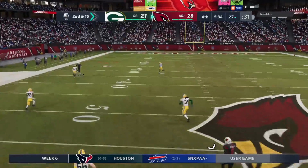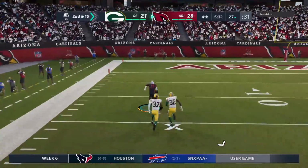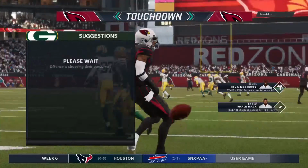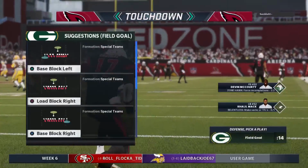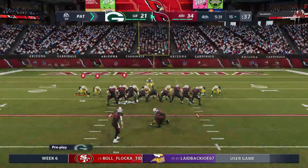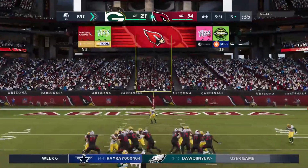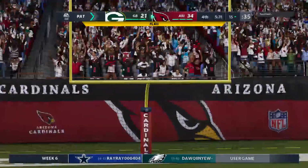Taking a deep shot here for Hardman. He's got it at the 15. Touchdown, Cardinals. Mecole Hardman, 73 yards. And the Cardinals will extend their lead. Trying to bust out of that losing funk, and these fans have to like this.